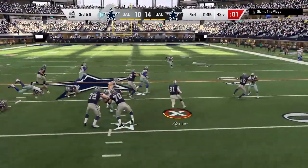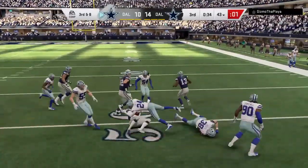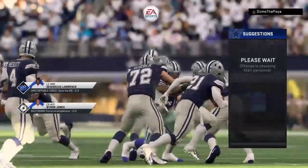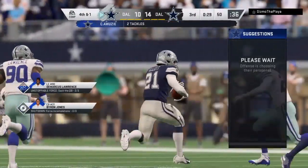On third down, Elliott. A good gain there on 3rd and 8 of 7 yards, and now a decision here on 4th and 1.